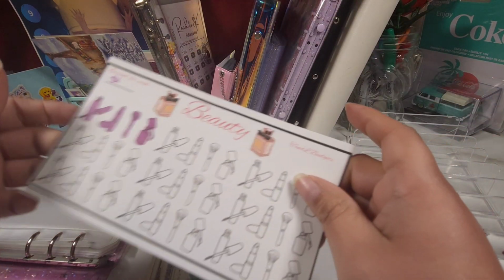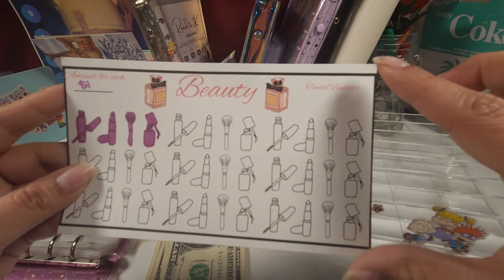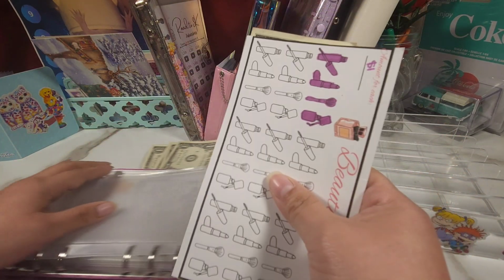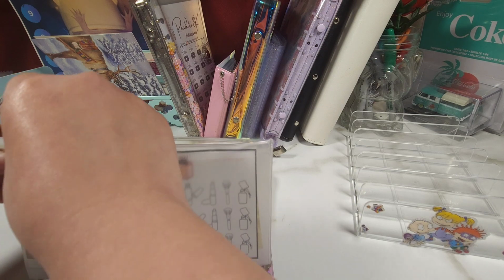And this challenge is from TNL Budgets. I'm not sure if she still has it on her Etsy shop. It's a little bit longer, but I ended up cutting it just so it could fit in my envelope. But yeah, this one's so pretty. And I believe she has free shipping on all of her items.